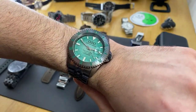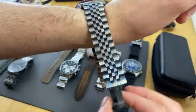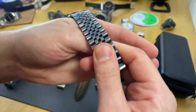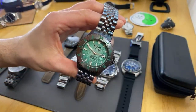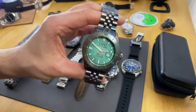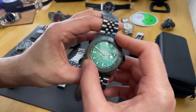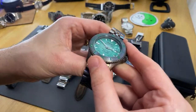But for the price and for the fun, I think what they figured out is the fact that these organically aged watches do well, and if you get it done right, it's very fashionable. So I think this is great. It's not the world's most impressive timepiece, but it's definitely a good value. I think the dial's done well.